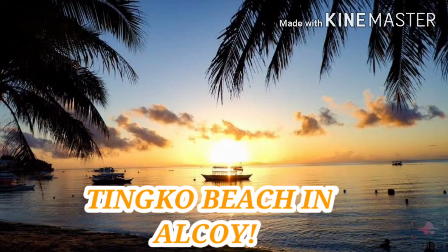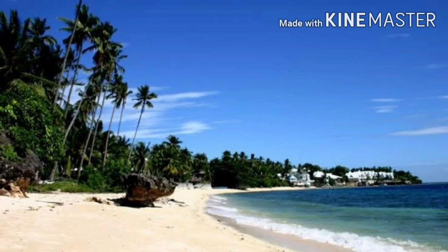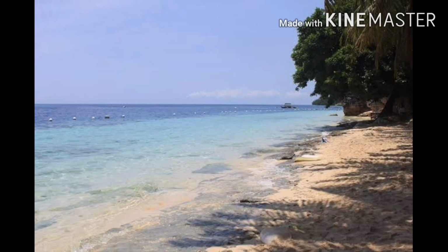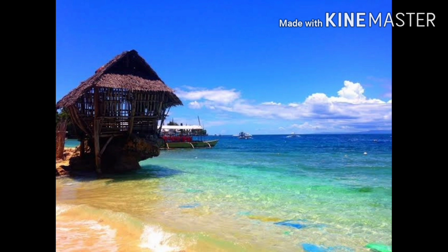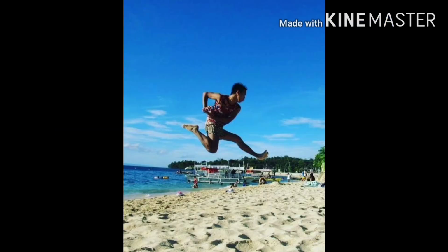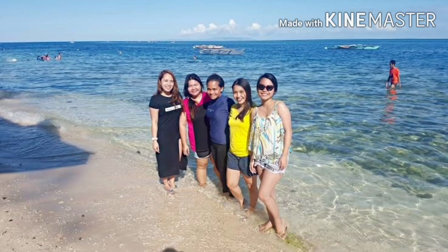Tingko Beach in Alcoy. The south of Cebu is most recognizable for its diving sites, although some beaches offer shores more suited for lazing around rather than serving as a jumping-off point for divers. Arguably one of the best white sand beaches in southern Cebu, Tingko Beach in Alcoy stretches along a lagoon for more than a mile, serving as a weekend getaway destination for locals and foreign visitors alike.